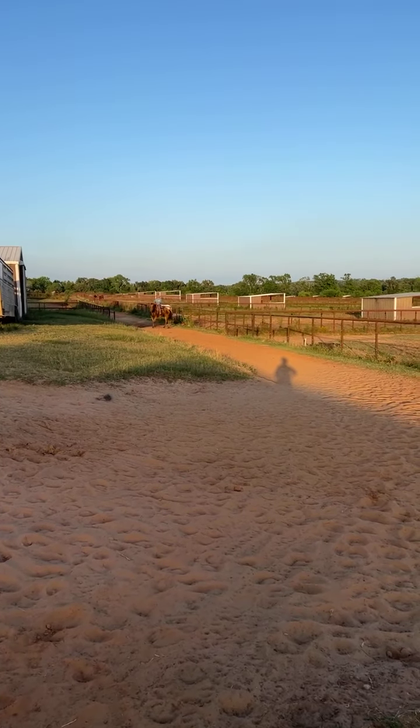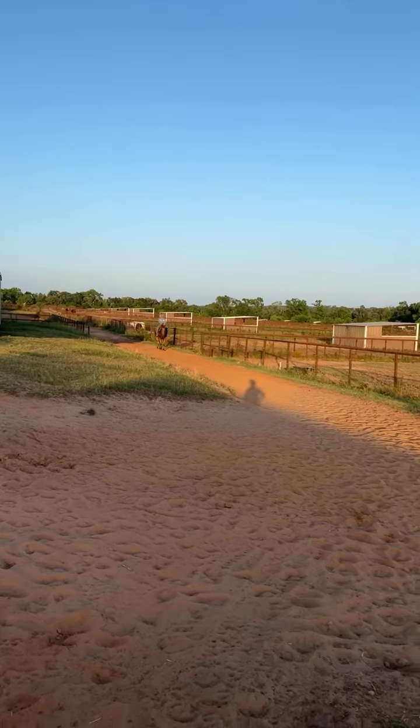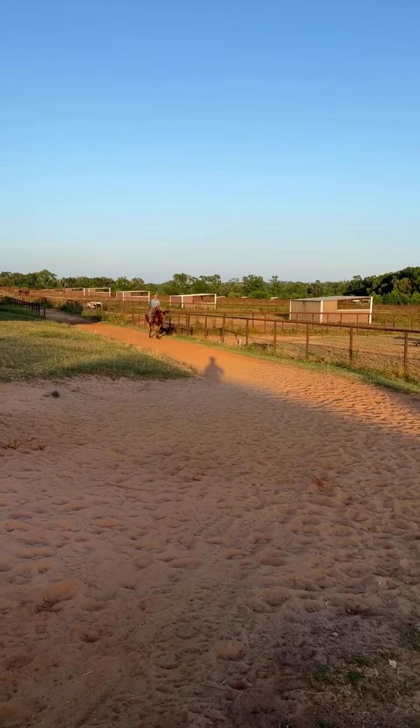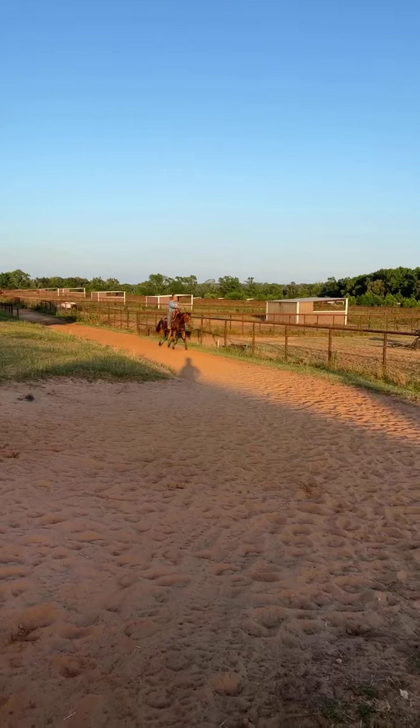You can see when Jackie goes to turn her, she kind of wants to push on that bit and pull back against that pressure. That's just a very green horse thing. But she doesn't want to explode. She doesn't want to be nasty. She hasn't tried to rear up or buck. Maybe a really good, cheap prospect for somebody.